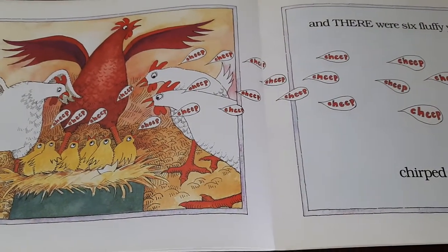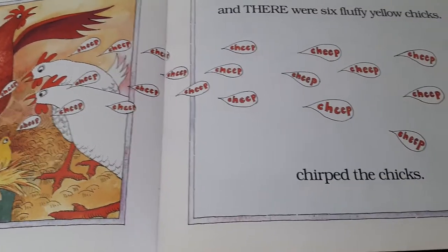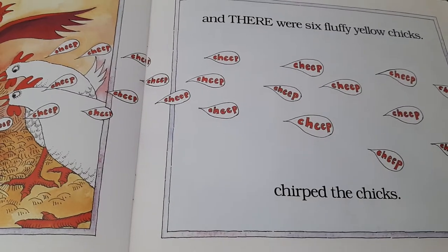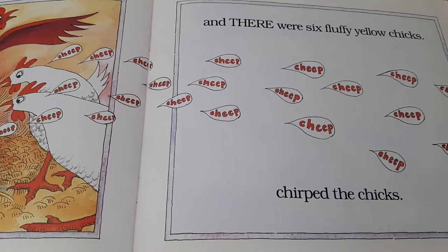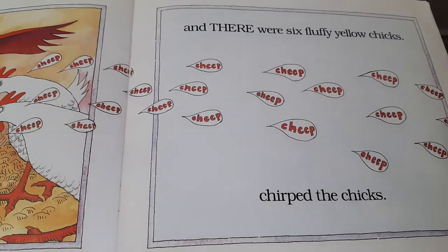"Cheep, cheep, cheep," chirped the chicks.